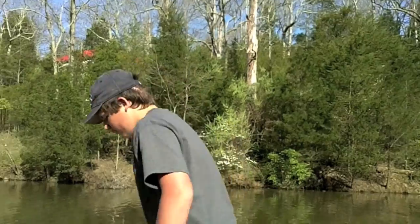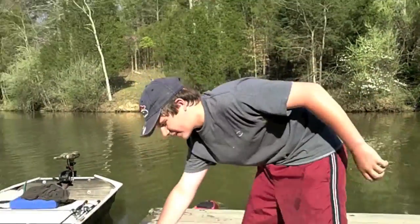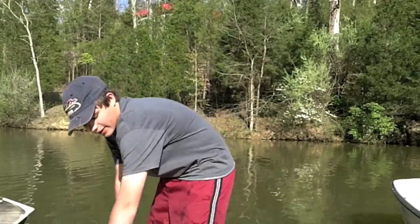Guys, we're here at Oak Lake. We're gonna stay here for 4 days. We just kind of went out today and started for bluegill so we could eat them. We don't got that many yet, but we're just gonna leave them alive until we do.